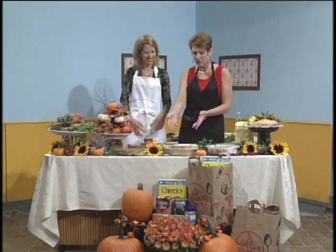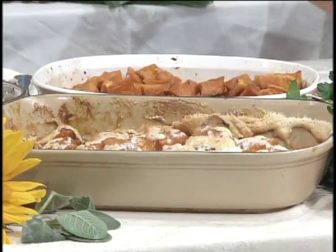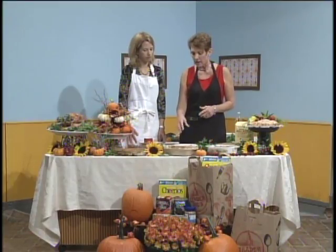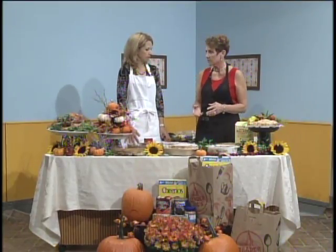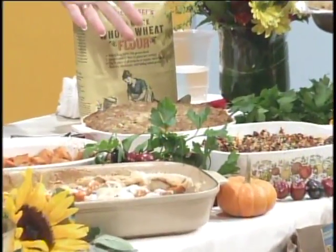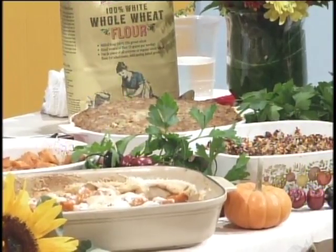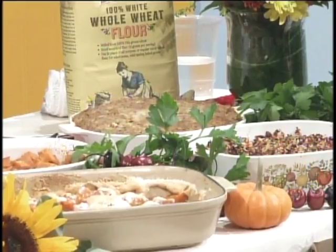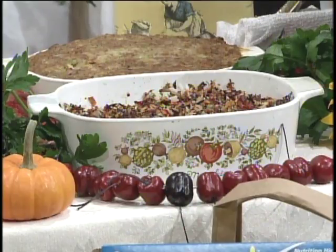Then we have sweet potato casserole, a more traditional one with marshmallow and lots of butter. And this one is roasted with maple syrup. So it has a touch of butter and maple syrup, so it still has some wonderful flavors. And then we have a traditional stuffing. Traditional stuffing is different for different people. Some like it with meat, some with oysters, some with mushrooms. So this is a more traditional type stuffing. And then this is a grain dish that you can use as a stuffing, as well as a wonderful dish in case you have vegetarians.